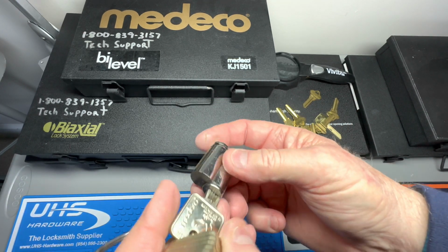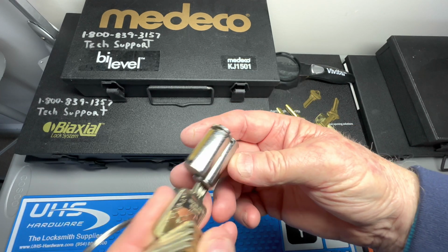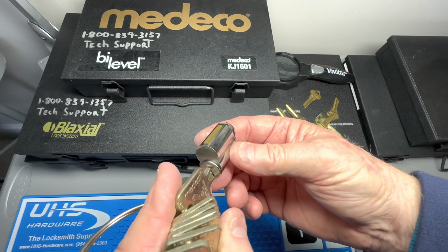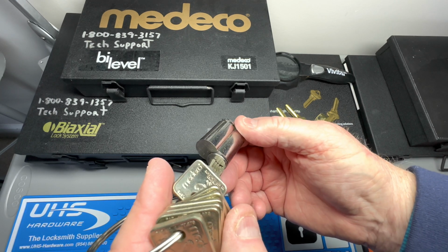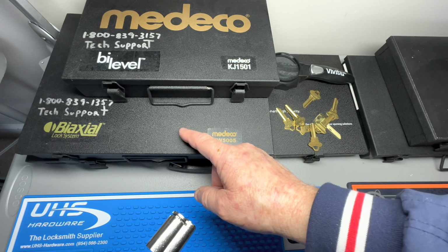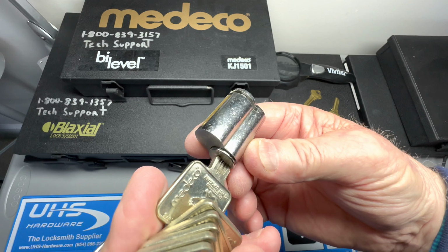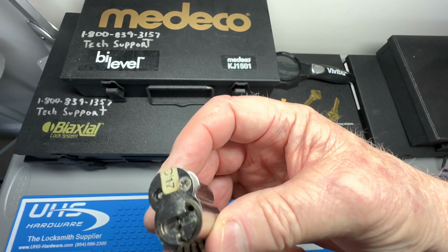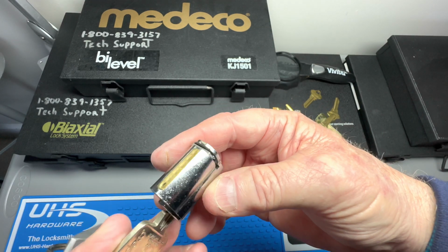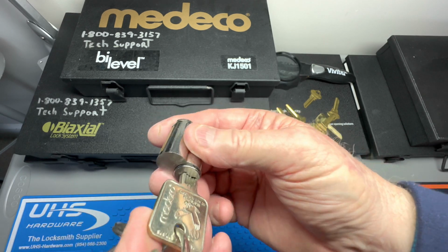So this is a Yale large format IC core, but in Medeco. So this will go right in place of the Yale. So if you have a Yale large format IC core and you want to go with the biaxial system, you just slide this bad boy in. Look at that. And by the way, Medeco and Yale are the same company now.